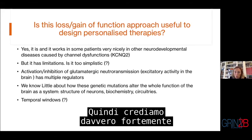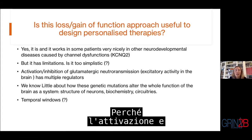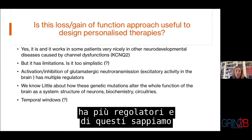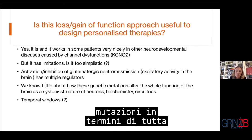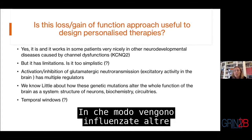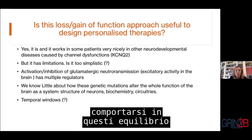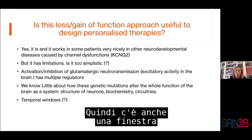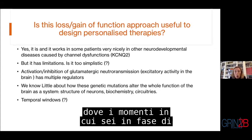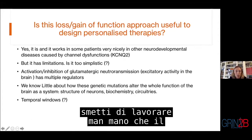So we strongly believe in this approach, but it has limitations because it may be too simplistic. The activation and inhibition of glutamatergic neurotransmission has multiple regulators, and we know little about these mutations in terms of the whole function of the brain as a system, how other pathways are affected, and what other biochemical markers could behave in this excitatory-inhibitory balance. There is also a temporal window, particular ages or moments during development where these treatments can work and then stop working as the child grows up.